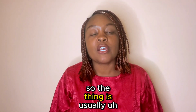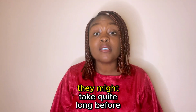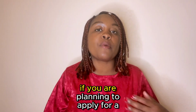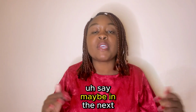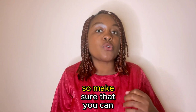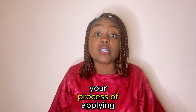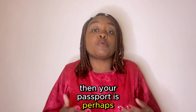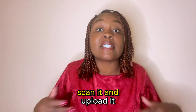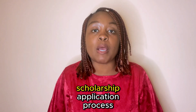The thing is, international passports might take quite long, especially if you're applying from Kenya. They might take quite long before they are processed. So it's very crucial for you to apply for it. If you are planning to apply for a scholarship, say maybe in the next 6 months or the next 3 months, it's very crucial for you to have an international passport. So make sure that you first apply for that passport ahead of time, so that when you begin your scholarship application process, your passport is ready or about to be ready, and you can pick it up, scan it and upload it as part of the documentation that is needed for your scholarship application.